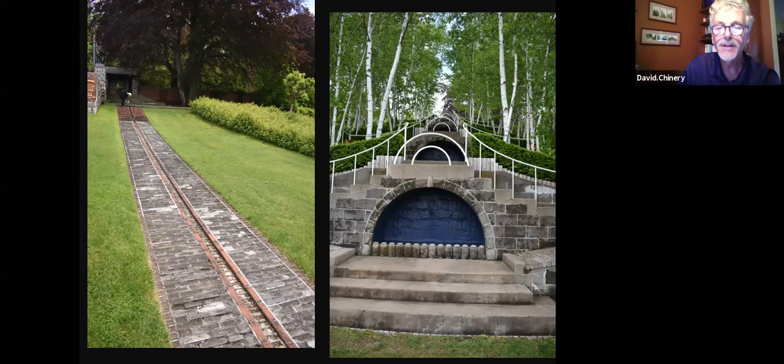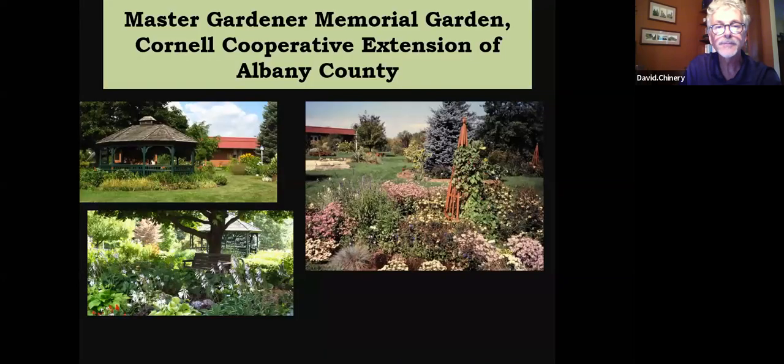When I started going to Naumkeag probably 25 or 30 years ago, they were actually not in great condition, and they were painted a different color blue, and they've been restored, and this is the proper color blue that they've decided upon for the Fletcher Steele Blue Steps.